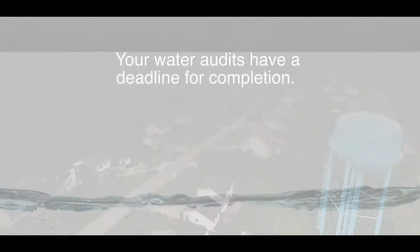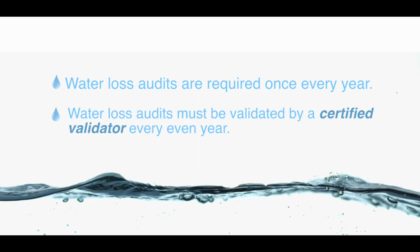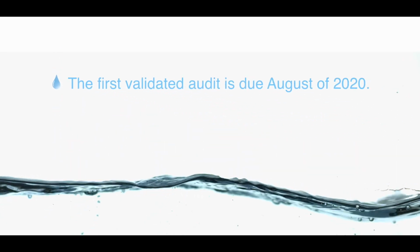Indiana Finance Authority is requiring that all water utilities do a water loss audit every year and then have that validated by a certified validator every even year. The first validated audit is due in August of 2020. And if this audit is not done, then it may impact the utility's ability to get funding in the future.